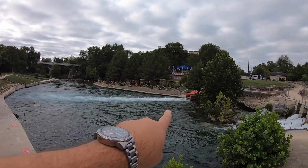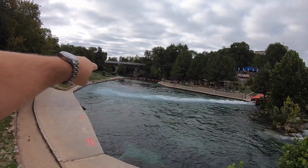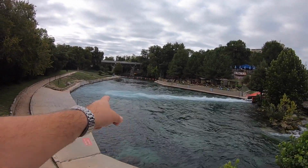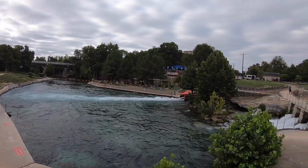And so ideally, when you come in, you're coming down the chute, you want to go that way. You don't want to get sucked around to go this way. You want to keep going that way and get kicked out over there. Because if you come in over here, you're going to have to struggle a little bit on your tube and paddle your way over there once you get back into the current.